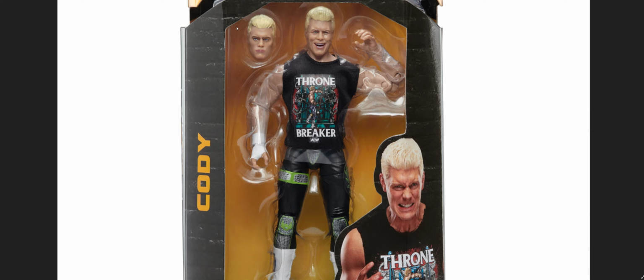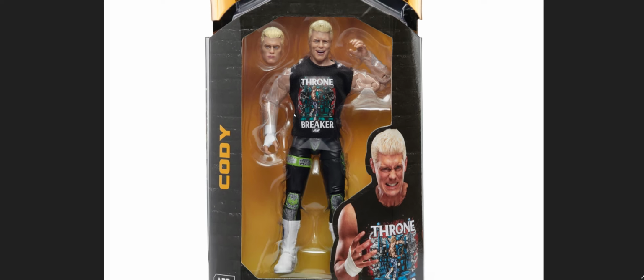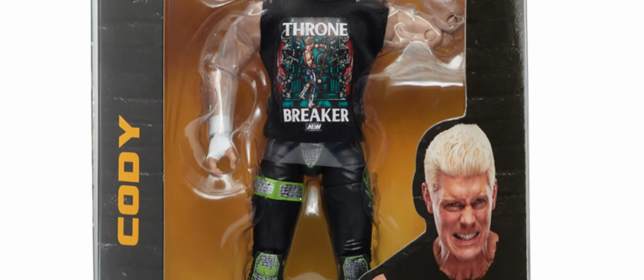And one of the other reasons why I love this figure so much is the attire. He's got a Thronebreaker t-shirt with a graphic on it of him breaking the throne shows with Triple H, yada yada yada. AEW does that all the time. And then also his tights. Black, green, silver on it as well.